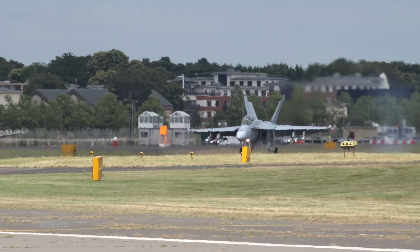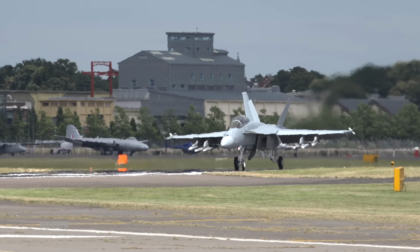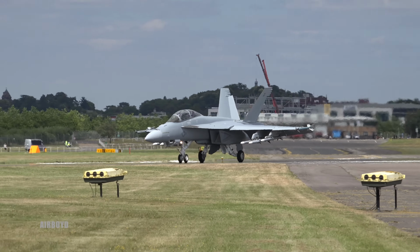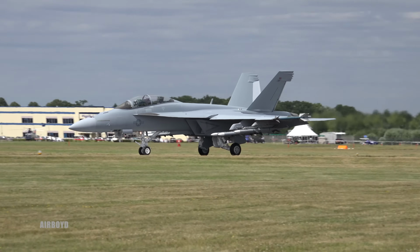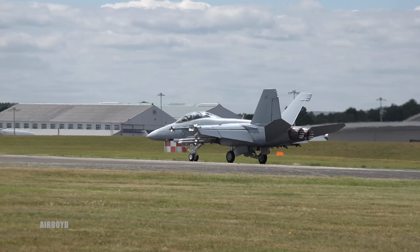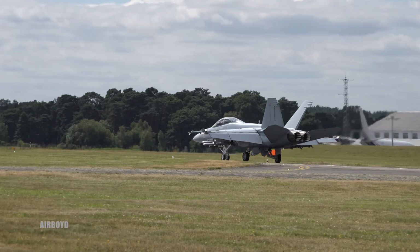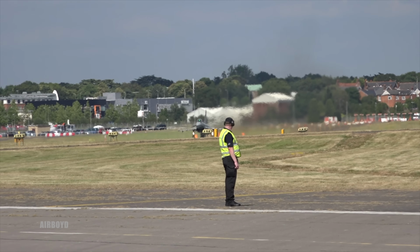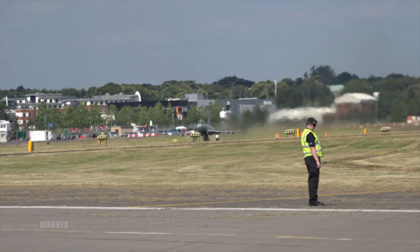Superbug touching down, take punishment. It looks like it's meant for business, doesn't it? So now what do we have next on the traffic reports? Now here is the Typhoon starting his takeoff run.